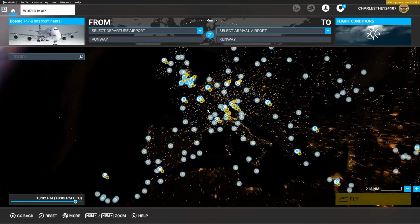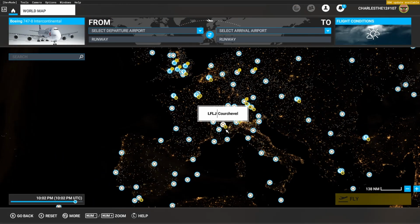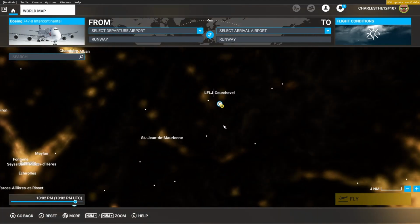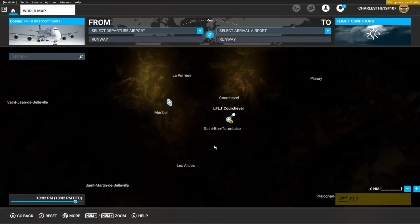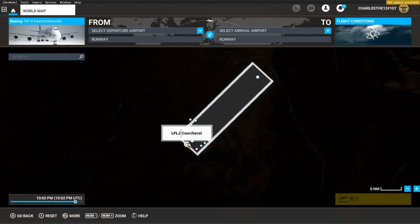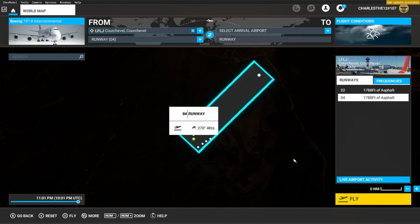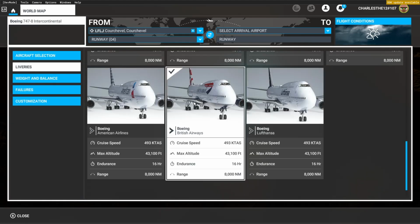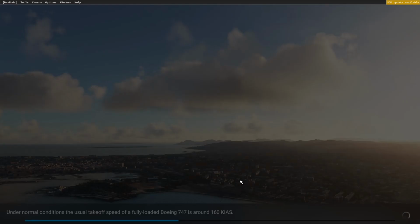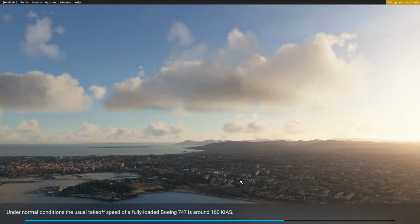Let's go to London City. London City. Courchevel. Maybe Courchevel Airport instead. Yeah, Courchevel Airport. Courchevel. It as departure, we'll put it as British Airways because, no, we'll put it as Lufthansa. Yes. And we'll see if we can take off the British Airways.